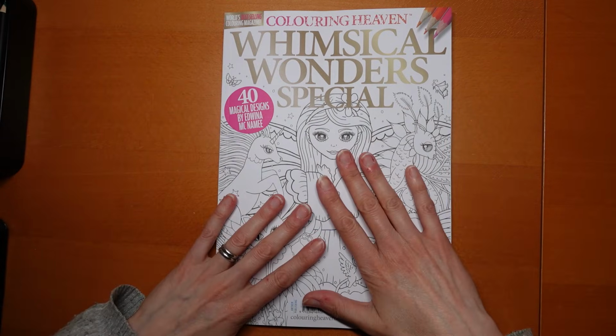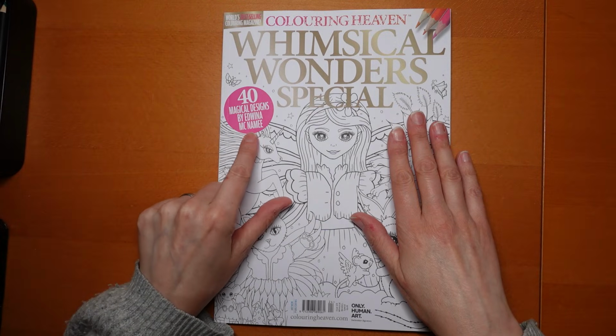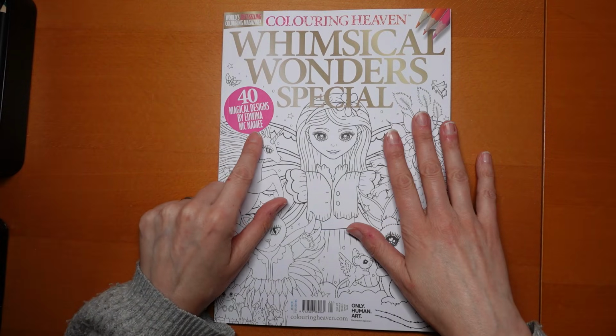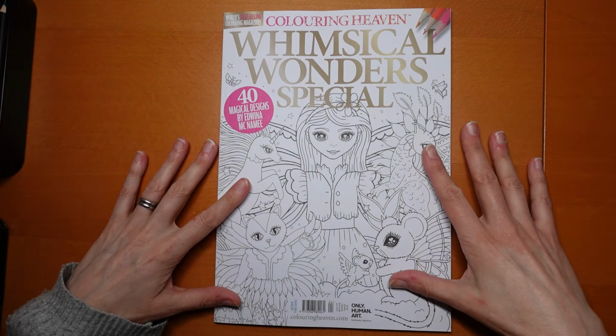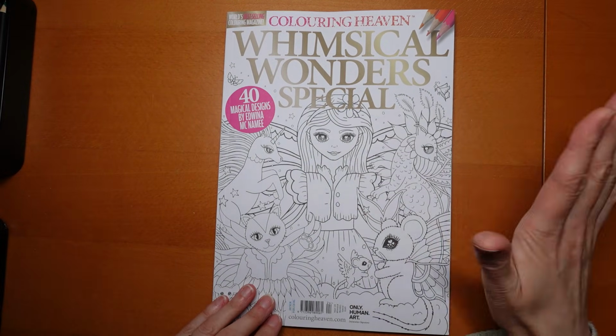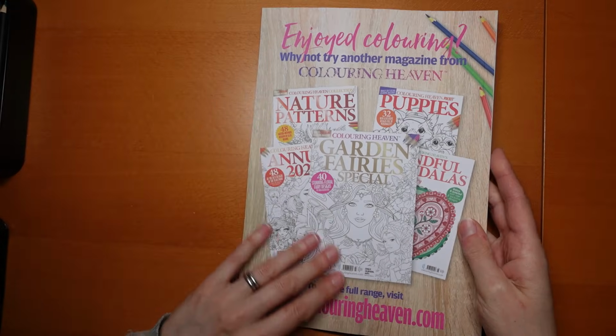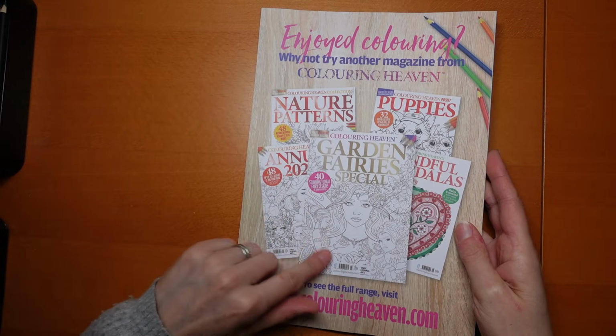So this particular one, as I say, Whimsical Wonders, by Edwina McNamee. All the designs are by her and there are 40 of them in the book. So we have a cover which is matte, so you can colour it if you want to. Some people do, some people don't. The back though is just an advert. That's their last month's edition.